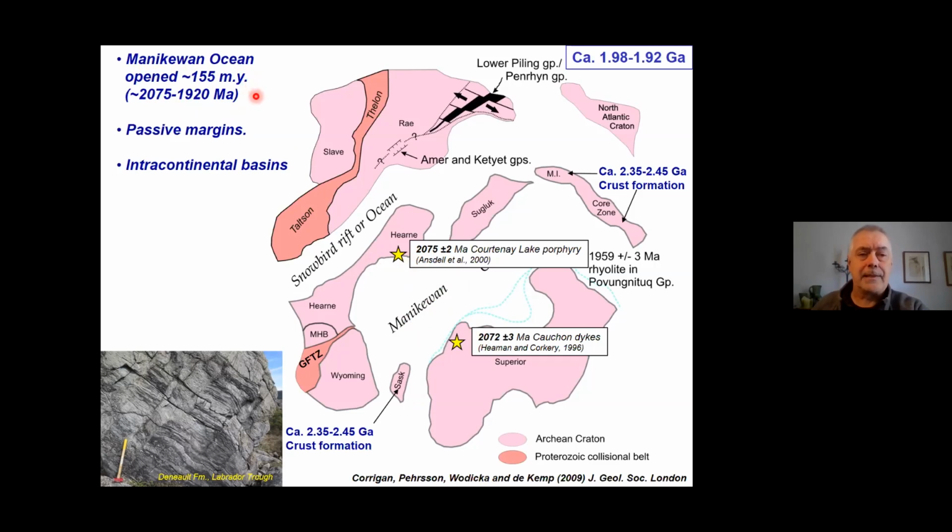And when you open an ocean, you have passive margins developing on the edge and intracontinental basins, and that produces a deposition of sediments, including marble, BIF, phosphorites, which extract a lot of elements from the ocean: calcium, magnesium, iron, phosphorus, carbon. And you can actually measure that, as demonstrated by Melezhik in '87.